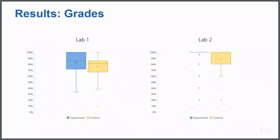Not getting 100% is an outlier. So almost everybody got 100% for lab 2 in the experiment group, so the entire interquartile range is just collapsed into a line. The control group did rather well too, and getting marks of 80% or 90% was typical for the control group, but not for the experiment group. In the experiment group, almost everybody got 100.